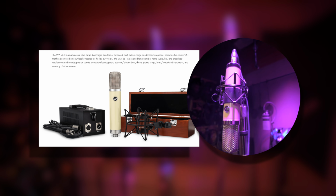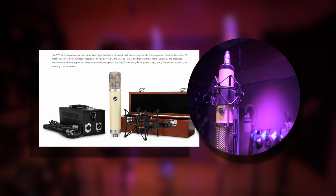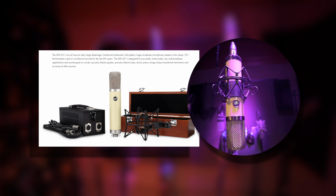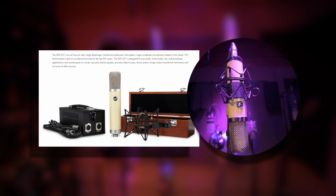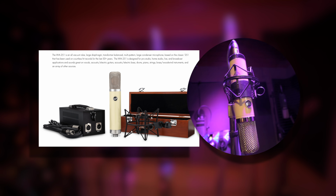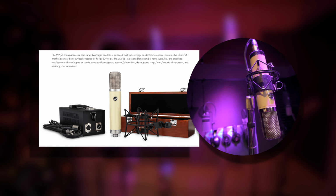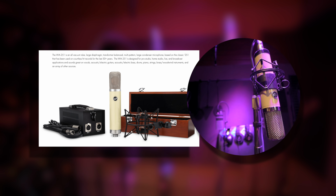And the next microphone we're going to take a look at is Warm Audio's WA-251. This is a big, bold tube microphone, and it has a beautiful, full, low mid and low end presence, but it's got one of the most detailed and smoothest mid ranges I've ever heard on any microphone. And while it's not an identical copy of a 251, in many ways I actually prefer it.